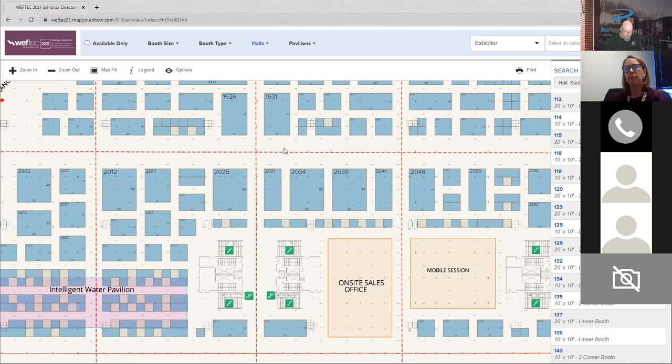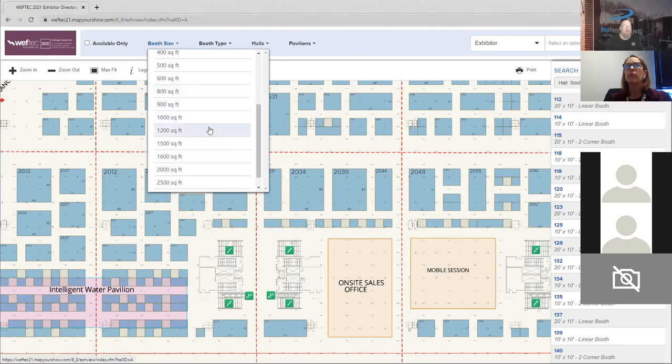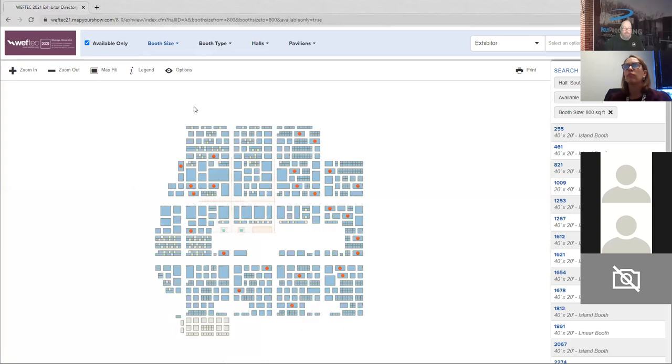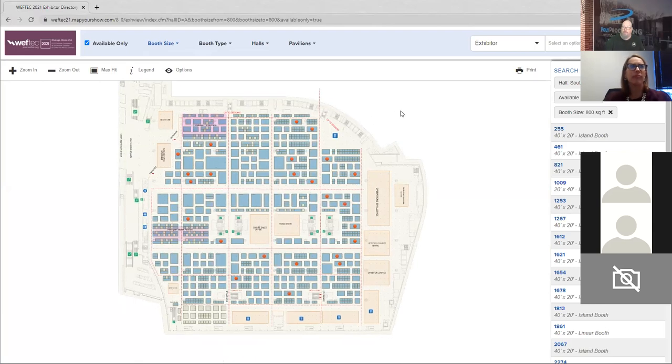And the one last thing that I want to point out is just the ability to navigate the floor by booth size, so that you can go ahead and select that to take a look at everything within the hall by size. And that is my very fast navigation through the new floor plan. Are there any questions?